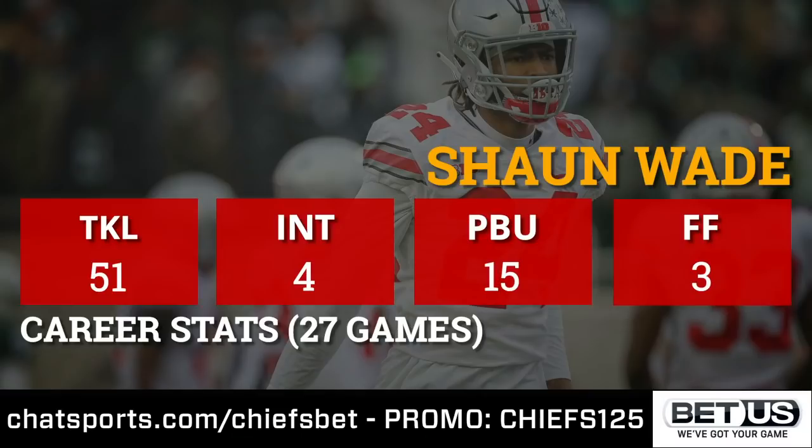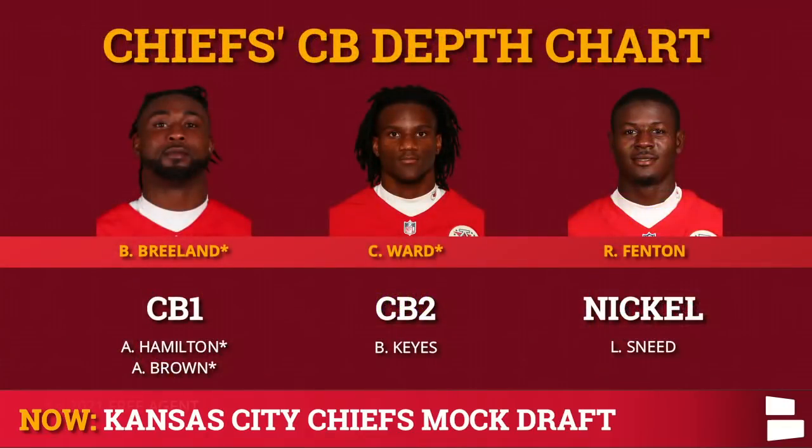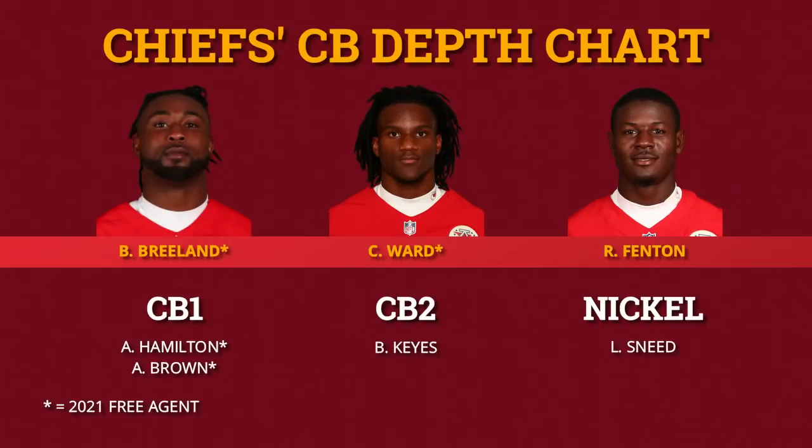And what is Steve Spagnuolo like? Versatile defensive backs. With Charvarius Ward and Bashaud Breeland set for free agency, you probably are going to have to draft a corner because I highly doubt you bring both these guys back. So I got Shaun Wade out of Ohio State here in round 1.